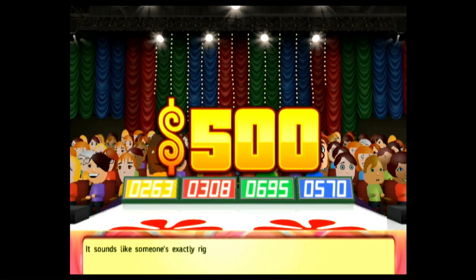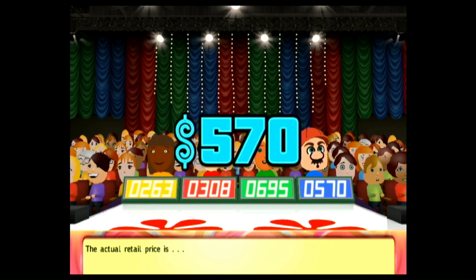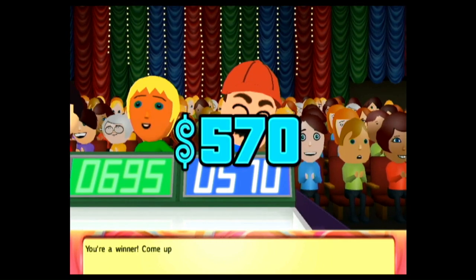Sounds like someone's exactly right. The person who got the exact bid wins a $500 bonus. The actual retail price is... You win. Come up on stage.